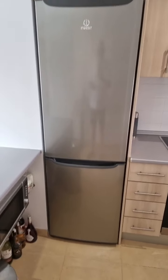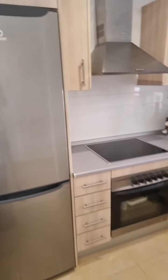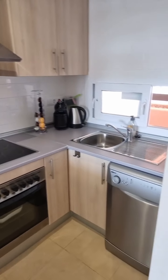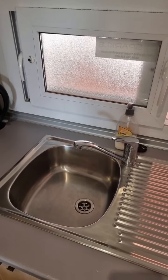I'm just here in the kitchen showing you the appliances, which means there is a microwave installed. We have a big fridge freezer. We have an oven, cooker and extractor fan. We do have a dishwasher here, and the sink is normal, but there is no water filter.